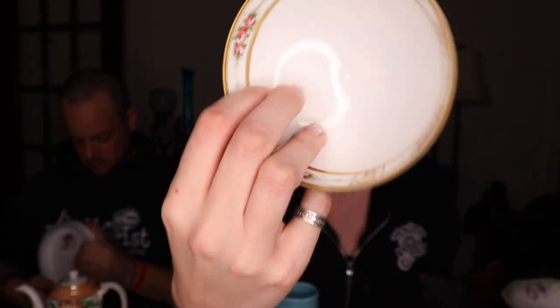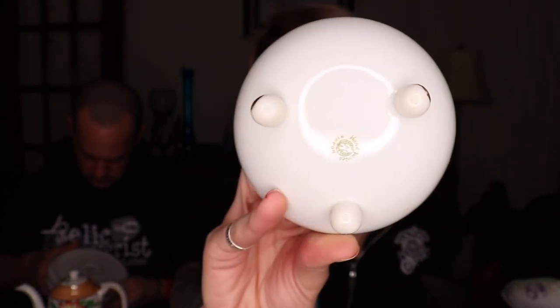Here's some Nippon. I feel like I listed that. I must have listed this. It is a nice little Nippon hand-painted dish. It is marked on the bottom, Nippon. Now, Nippon is the early name for Japan, so when you see Nippon, it is pre-English markings on dishes. It's a good sign.